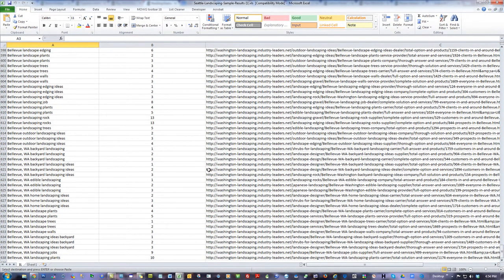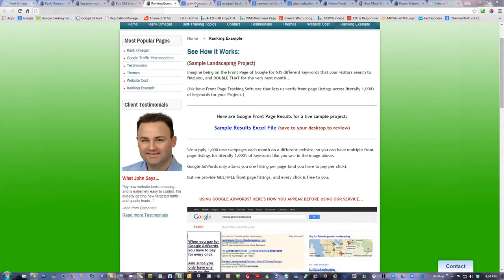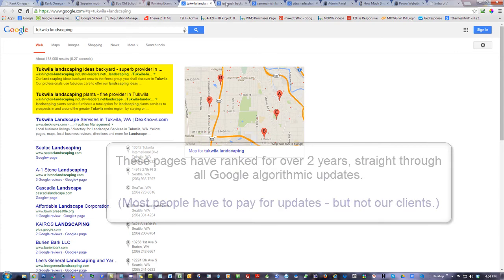All right. So we show up for tons of keywords. How does that actually look when you're looking at particular pages? I'll show you. If you click here, this is just one keyword. And here are the top 2 results for that client. By the way, these were done over 2 years ago and no one's touched them since.